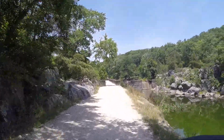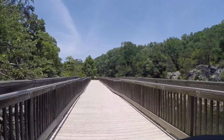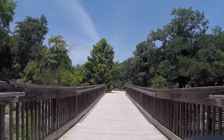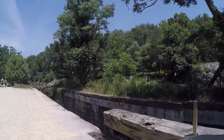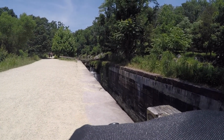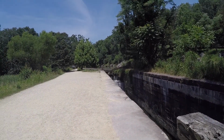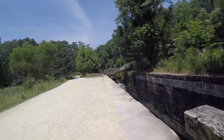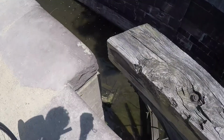Coming up on Great Falls. In the back, about 15 years ago, you used to have to carry your bike over this area. Now they've got a fully developed path. So, water still flowing through the lock here. It's a long way down.